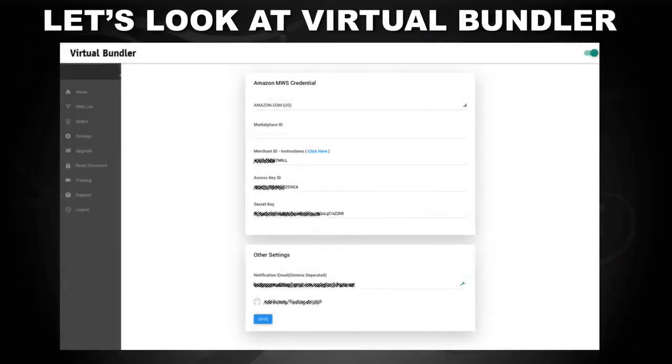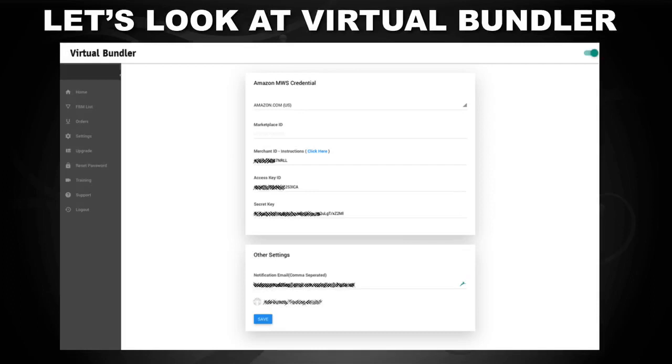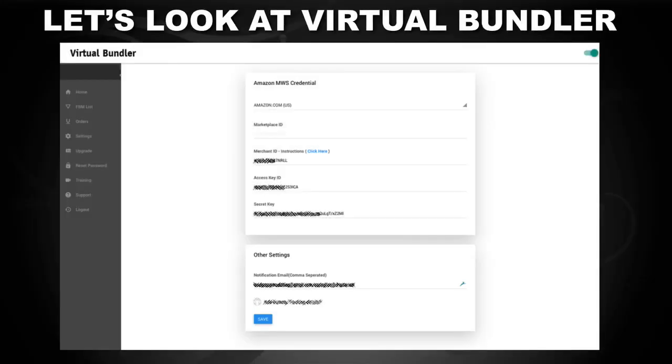In fact, we're going to take a quick look at the inside of the Virtual Bundler software. The first thing that you do when you log into your dashboard is you enter in your Amazon MWS credentials, because this operates using Amazon's API. You'll also enter in your email address so that you'll get email notifications of the bundled sales as they occur.